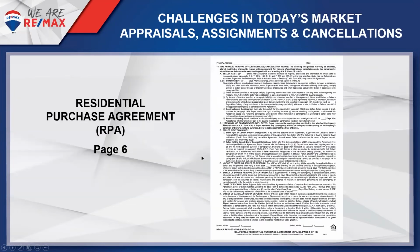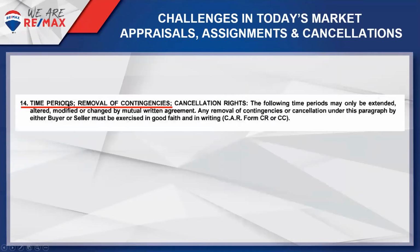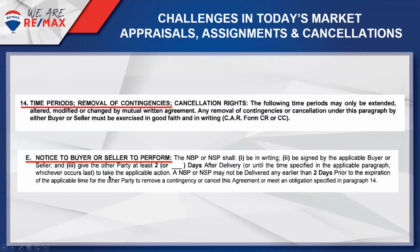And many of you on this call know about a little trick. I call it a trick. I don't call many things I do a trick, but that's kind of an interesting little trick. Under the time periods and removal of contingencies, paragraph 14E, that's where the boilerplate of 2 days exists. I've been teaching for years to plug in 3. Larry's told me that he's had agents successfully plug in as many as 7. Now, here's the key. If you plug in 7, I'm sure the chances of that getting caught increase slightly. And if it is caught, they're going to change it back to 2. I've had sellers see the 3 and say, oh, what the heck? I don't care because it's only one more day.